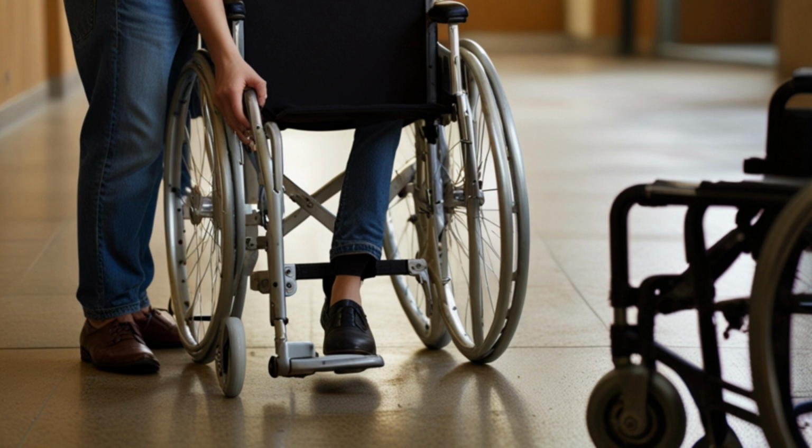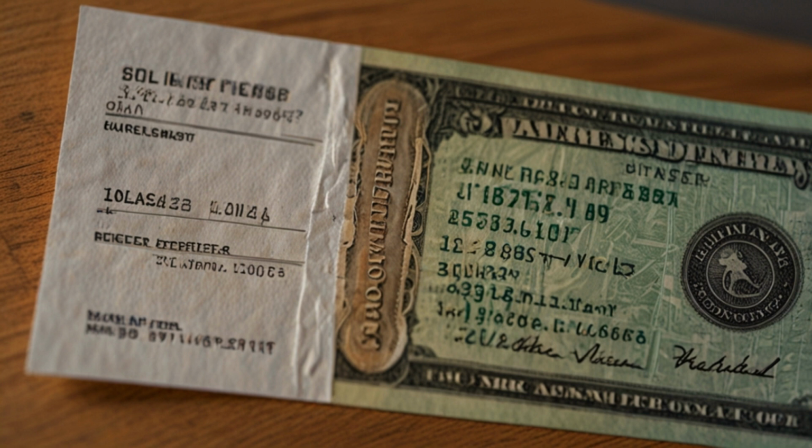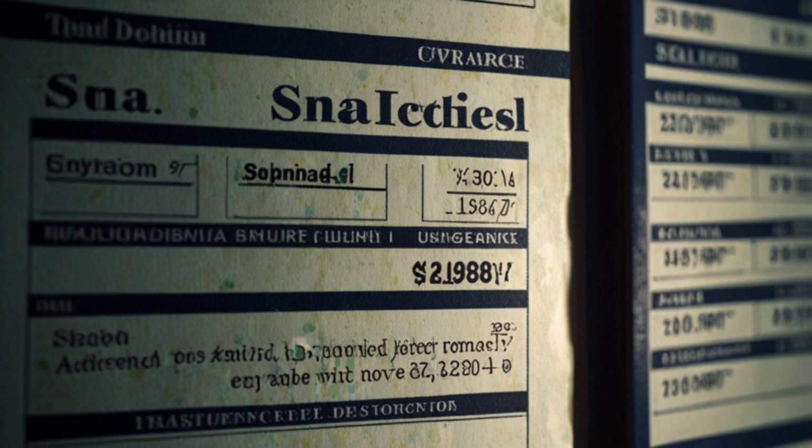Rather than getting into the political back and forth, let's focus on what matters most: what this means for real people. For a retired couple both receiving the average benefit, this package means an extra $6,000 upfront plus $400 more every month going forward.